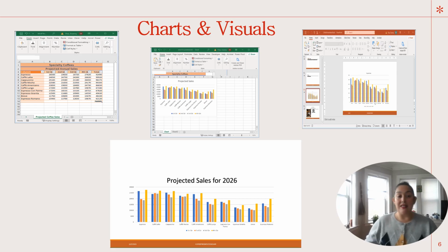Once the data is organized, I create charts and bring the visual data into PowerPoint so we can quickly see trends and results without having to dig through spreadsheets. I use this integration because Excel handles the accuracy and PowerPoint makes the data easy to understand. This is really important for supporting the Director of Communications at Café Chicago with reports, campaigns, and performance updates.